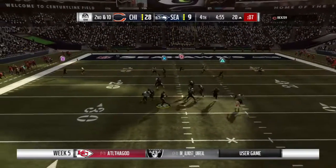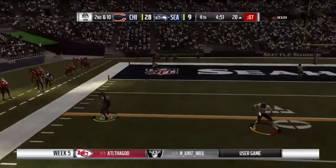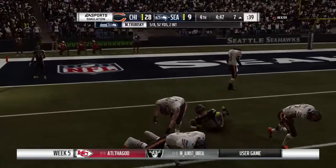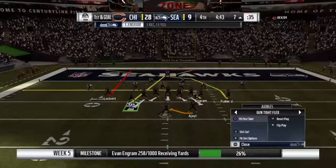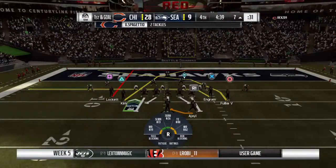Out of the gun, Trubisky. Staying on his feet. Throw left side, complete to Ingram. And brought down, but not before they get it inside the 10 to the 7. That's his first catch so far. They've held him under wraps, but he's got a first down there.